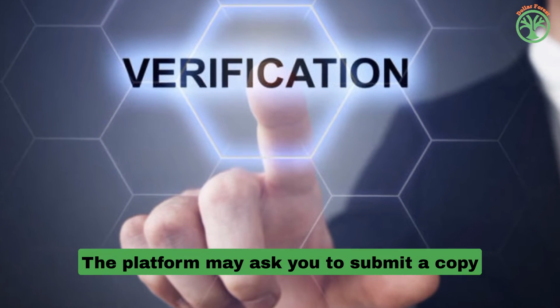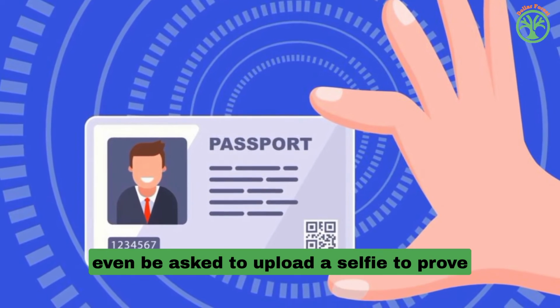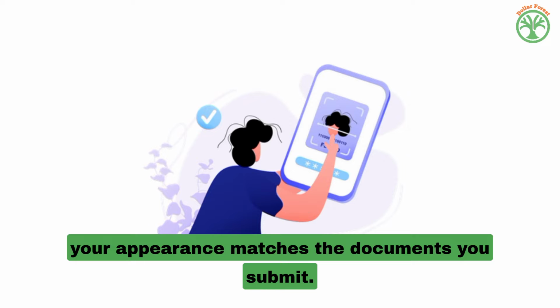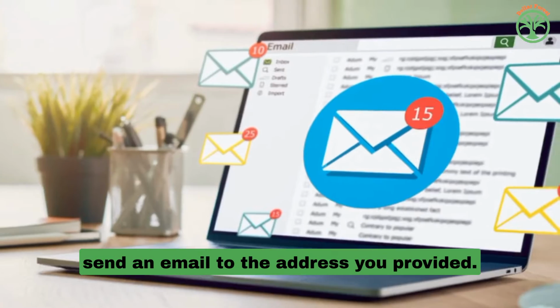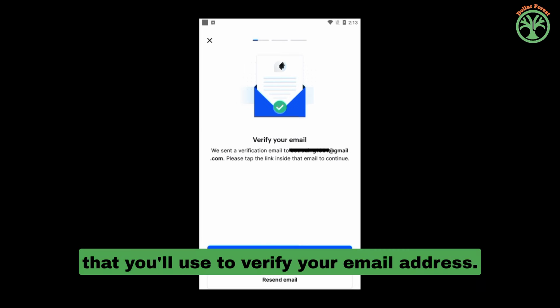The platform may ask you to submit a copy of your driver's license or passport, and you may even be asked to upload a selfie to prove your appearance matches the documents you submit. Once your information is received, the exchange will send an email to the address you provided. That email will include a link or code that you'll use to verify your email address.